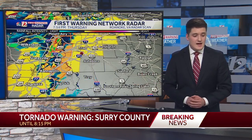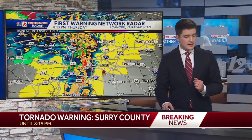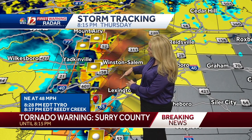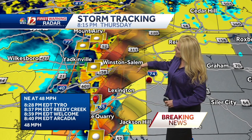But for now, Michelle, it does look like, and correct me if I'm wrong, this tornado warning may have been let go for our Surry County storm? That's right. It looks like we've just seen that drop off, but we still have concerns for these severe thunderstorms that are lining up still to the south. And I just want to make a quick mention before we wrap up with Christian Cruz at the news desk. We've got northeasterly movement at about 48 miles an hour with this storm.